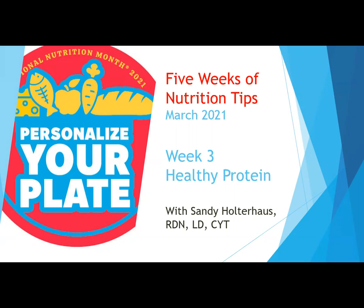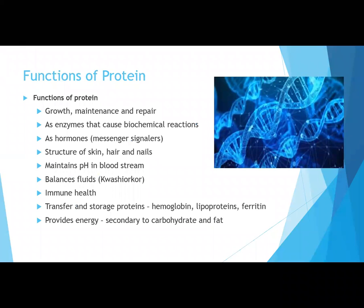We're covering the macronutrients now, and protein will be featured today. So let's go ahead and learn about how much protein you need and how you can use protein after your workout to help maintain your lean muscle mass. So we'll start off here with the functions of protein.